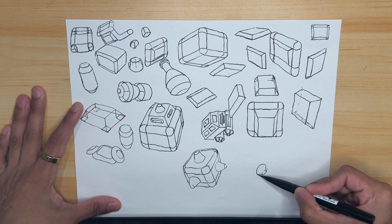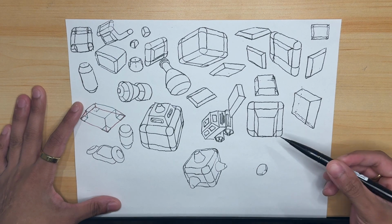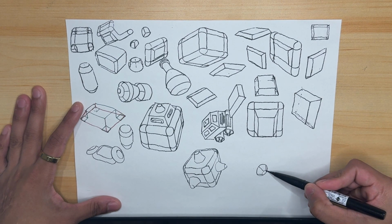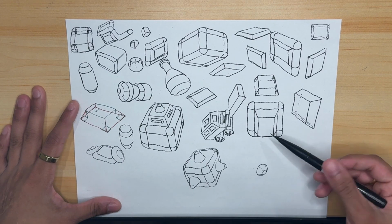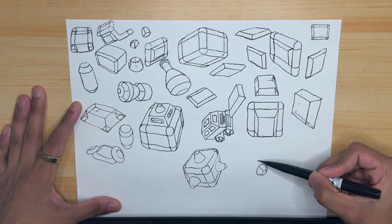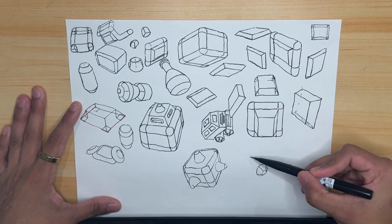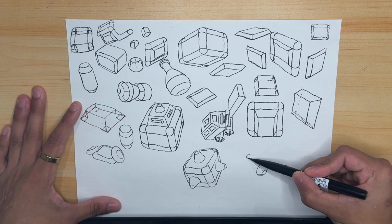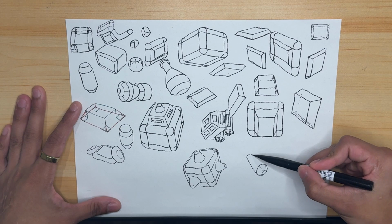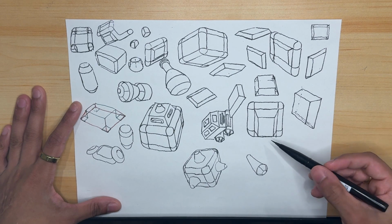This actually might have been a bit incorrect. It should probably be something like this. Yeah, there you go. So maybe I can actually just work with that mistake. It's like, oh, it's supposed to have those lines, even though it's not. Maybe this could be, taper it a bit inwards, like so.